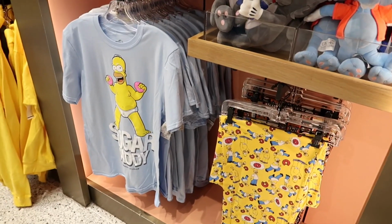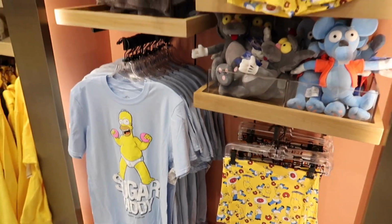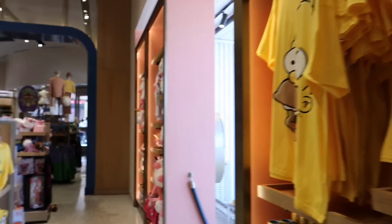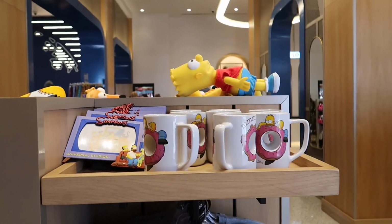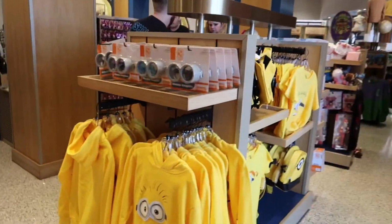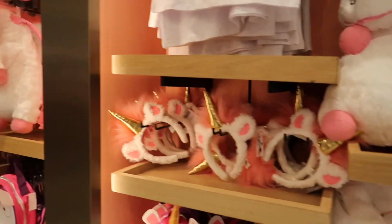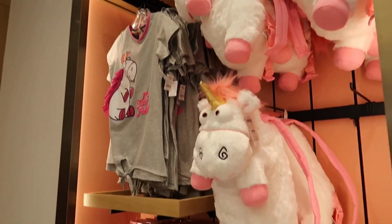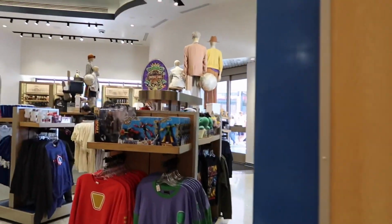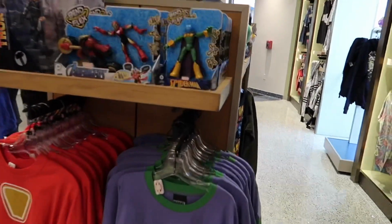Inside the store now, I gotta prove my point. And lo and behold, we've got some Simpsons stuff right off of the bat. Simpsons, one of my favorite TV shows. You've got your Minions gear, of course. All the Minions and Despicable Me things that you could want. We've even got some Marvel stuff.